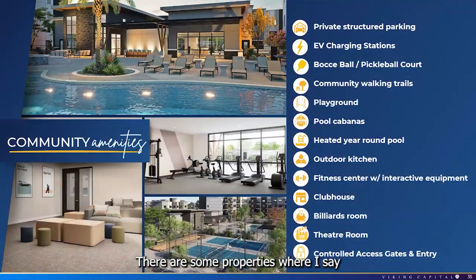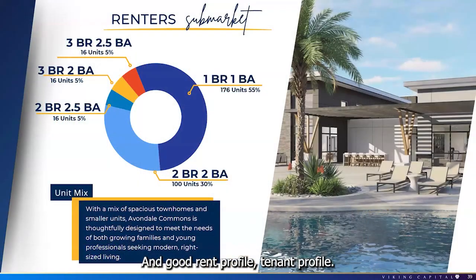We buy a lot of properties. There are some properties where I say I could live here tomorrow, and this is one of them. A good rent profile, tenant profile, floor plans. We're about half 2s and 3s, and the other half 1-bedrooms. We expect a large concentration of young professionals, given the good nature of the area, and there are some grown families as well. We expect the 2s and 3s to be equally as competitive.